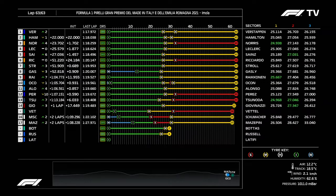Behind Kimi Raikkonen, Esteban Ocon finishes 10th to claim his first points of the season, ahead of his teammate Fernando Alonso, who's still waiting for his on his return. Perez. Bad day for Perez, 12th fastest in the other Red Bull, ahead of Tsunoda, who had a few adventures of his own, quite frankly. Giovinazzi was 14th, ahead of Sebastian Vettel, who retired, Mick Schumacher and Nikita Mazepin, who were 2 laps down, and Bottas, Russell and Latifi, who will have their own thoughts, and I'm very keen to hear them after this race, especially Bottas and Russell.